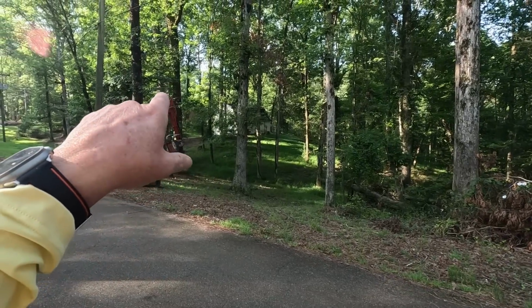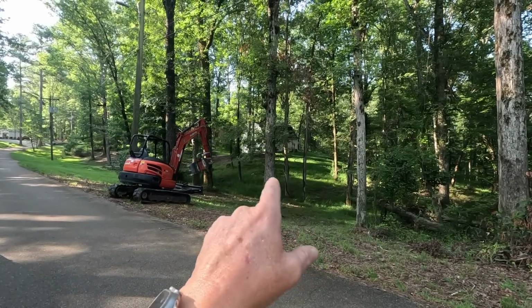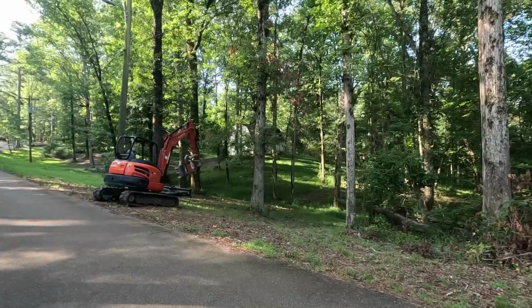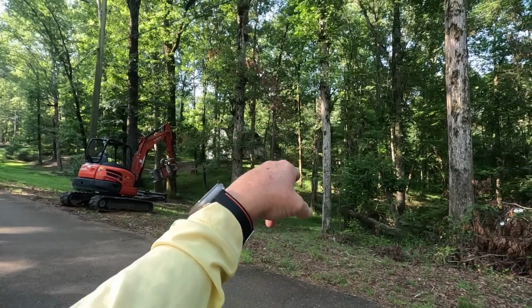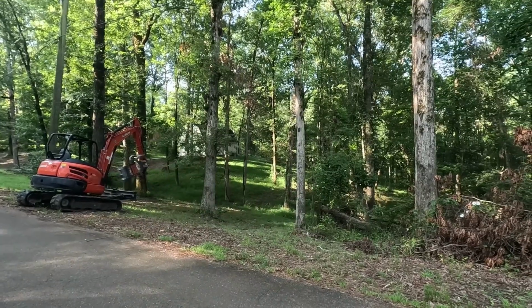So the house is up there. It's the brick structure up there. And then they got like a garage shed right there. And then over the knob right there, the hill, there is a swimming pool and a pool house right there.